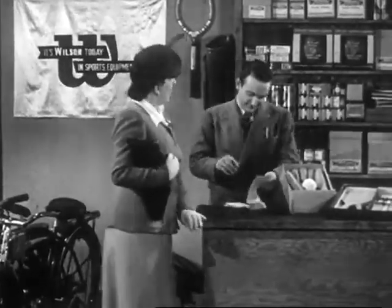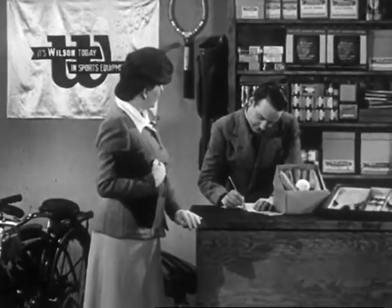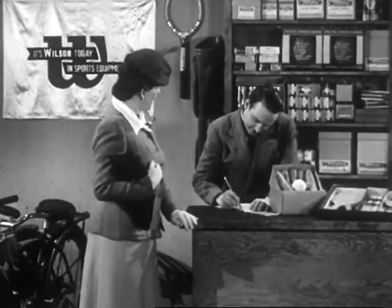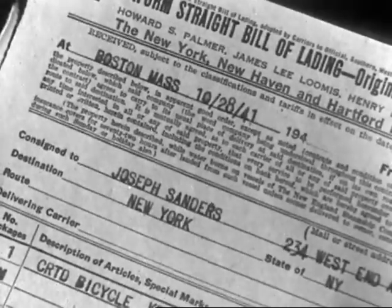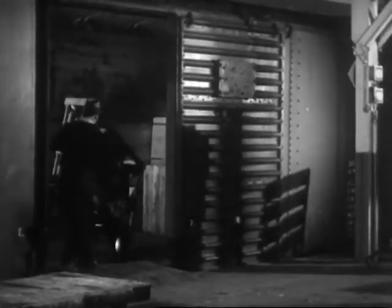Woman in Boston buying a bicycle for her nephew in New York, and he'll get it the next day. This takes us to the subject of freight trains. Shipments of freight are in two classes, carloads and less than carload lots. Delivered to the freight depot and recorded with a waybill, the boy's bicycle is stowed safely and securely for the trip.